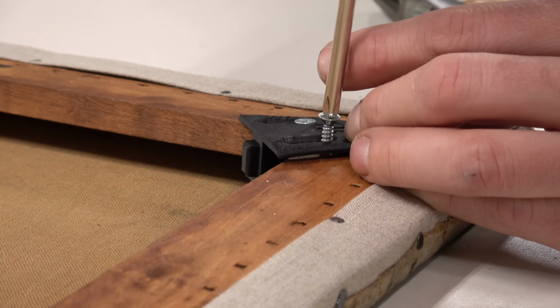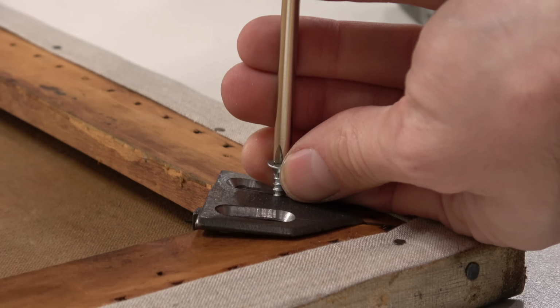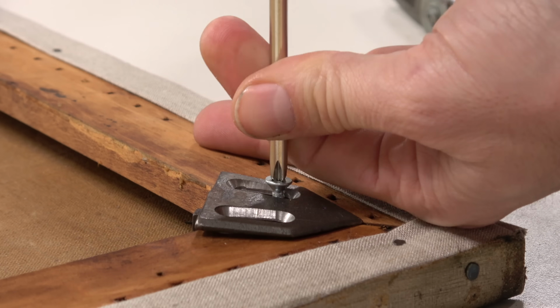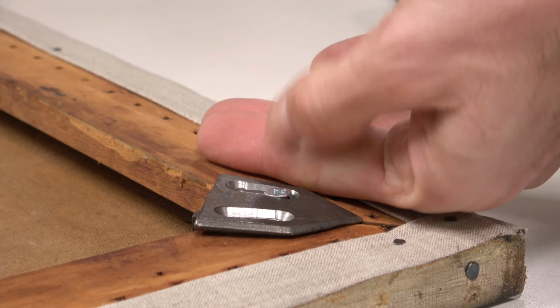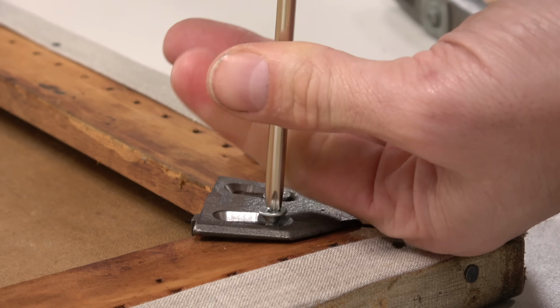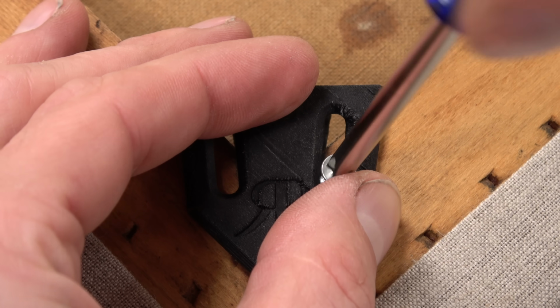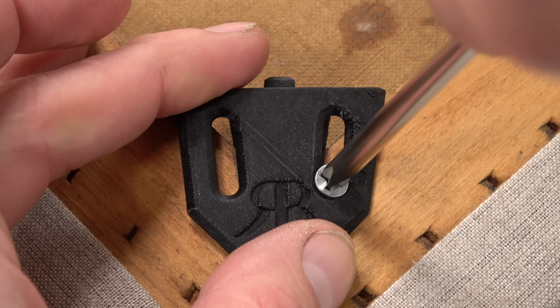Now, if these ever need to be keyed out again, more tension added, all that the next person will have to do is loosen up these screws by a couple of turns, tap in the keys to create more tension, and then tighten the screws. This is common with iron keys. These just didn't have these slots, so I modified them to match what I had seen in the past.